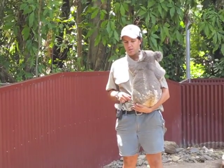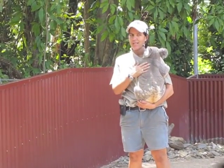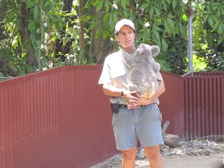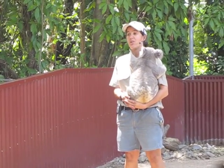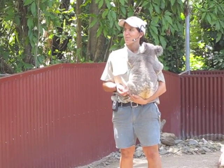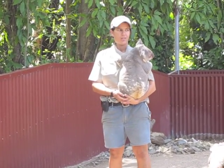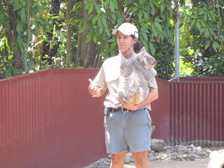They have to grow arms and legs and fur. They need to get a bit of fur before they come out. A wombat's is a little bit longer. They'll be in that pouch for about 9 months. So now it's starting to sound like our pregnancy, doesn't it? A human pregnancy.